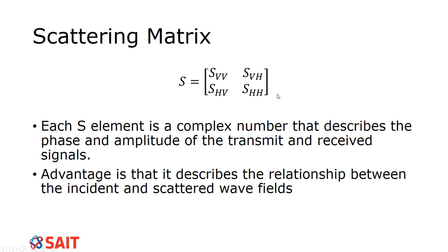What's nice about using the scattering matrix is that it describes the relationships between the incident and scattered wave fields. So you'll actually see this in transmission as well in electrical engineering. And so this would look very familiar to anyone who's familiar with S11, S22, S12, and S21. And then we can say, okay, in this corner, the idea here is how much of this energy was transmitted and then received? So that's what that is in the vertical sense. And then here, if I send it vertical, how much was received horizontal? And it really creates that mathematical relationship for me so that when I look at it, I'm like, oh, you know what? I'm going to analyze SVV and SHV because there is a huge contrast between the two, and I want to see why that is happening.